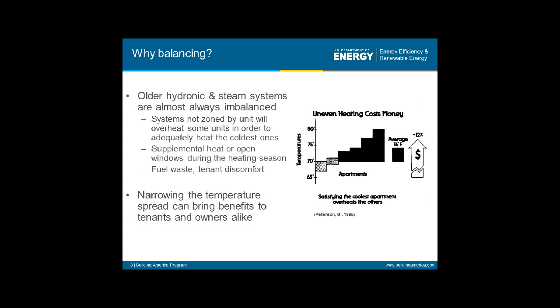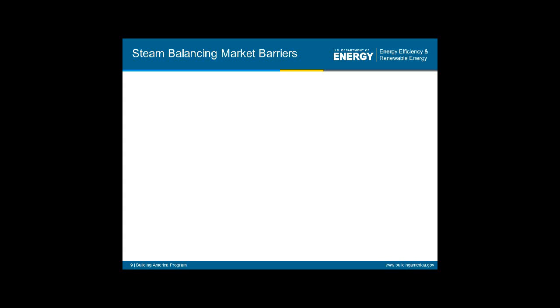Unfortunately, there are some market barriers to steam balancing that we have to address, and that's what our study was originally written to identify and address. There's really lacking knowledge about how these things work in the marketplace. It's often not offered as a service by contractors or recommended as a measure. A lot of utilities don't recognize it as something which saves energy. It's not really a very easy plug-and-play retrofit. You have to spend some time looking at the steam loops, timing them, and seeing where the issues are, considering the configuration of the building and the loops throughout the building.